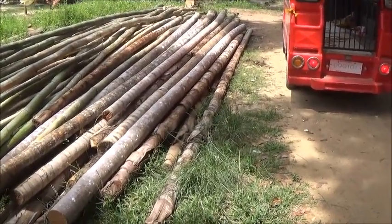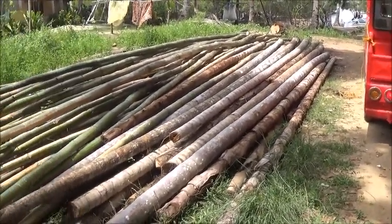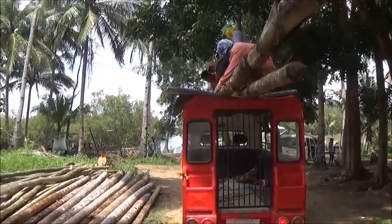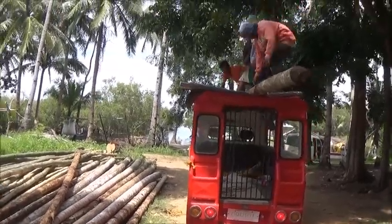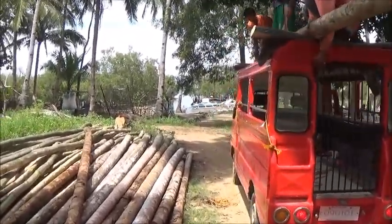So between 25 and 30 feet, the shorter ones we may have to add a splice to. The water at high tide is right around 20 feet deep, and the poles need to stick out of the water 3 or 4 feet, or else the fish will just jump out. Hang on, guys.